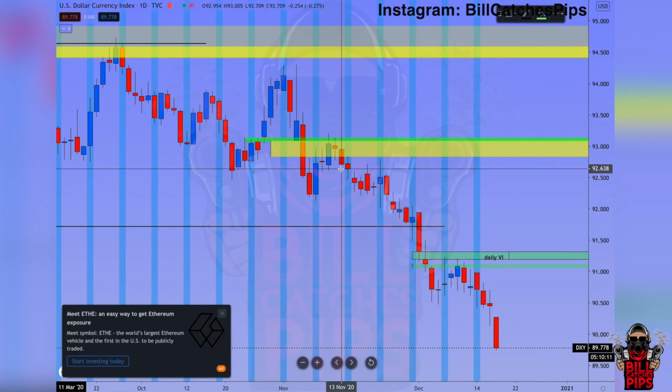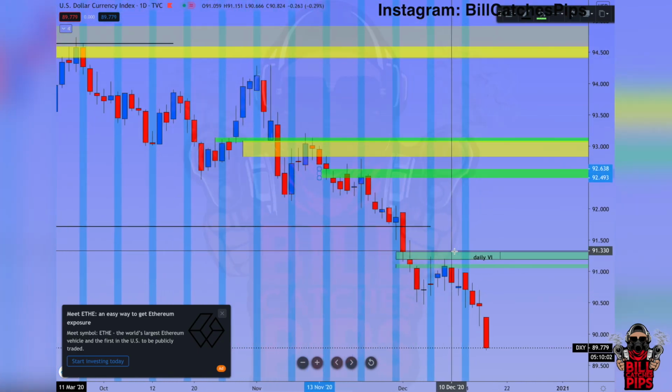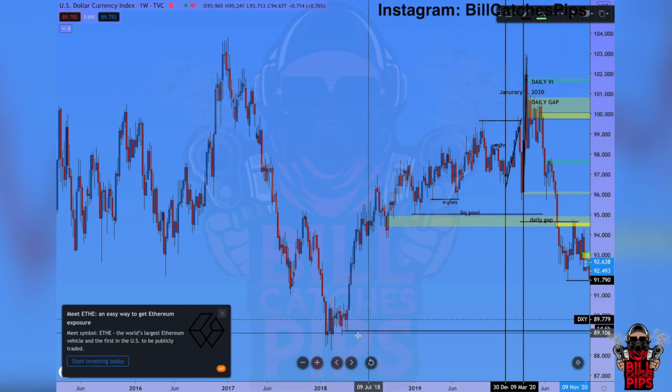Then we had this volume imbalance right here being respected. You can see the bodies of the candles respected this level, dropped, and then from that point on, all it did was try to fill in this weekly gap, and I still have it going a little bit lower with this liquidity pool.